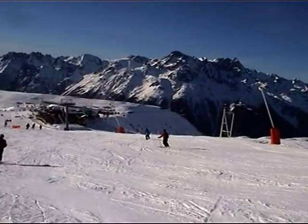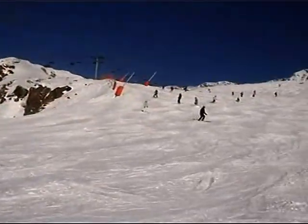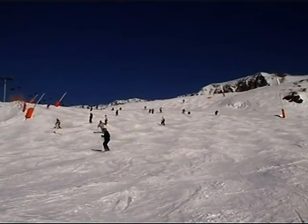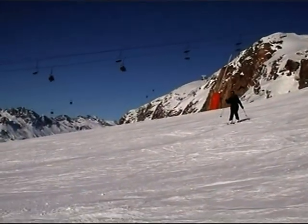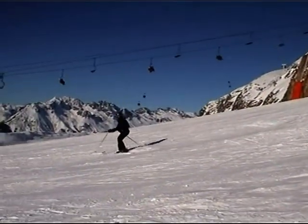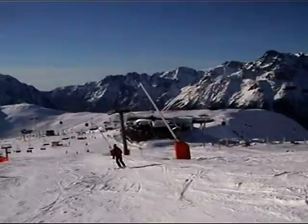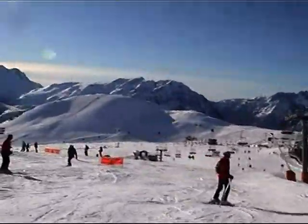Just struggling down the last little bits of the couloir. We've got everybody down. This is the middle station of the DMC, which is where we've agreed to meet up.